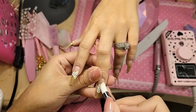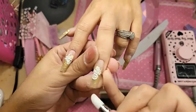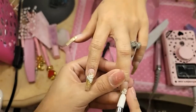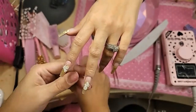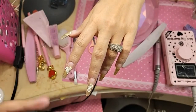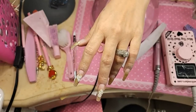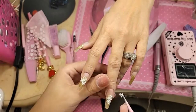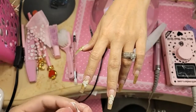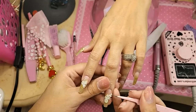Remember, you guys, use force when applying the sticker. Really press down firmly when we're applying her, okay? So I'm gonna do this little small one at the top too. This is a great alternative. If you're not good at 3D, it's already done for you.